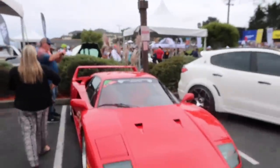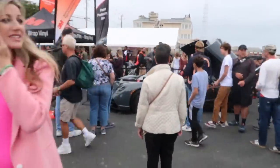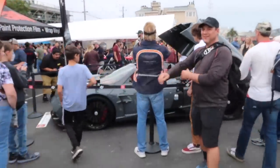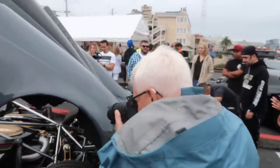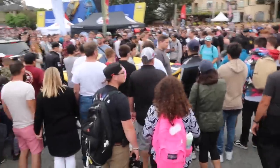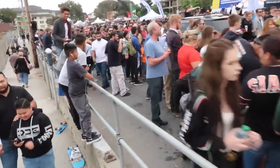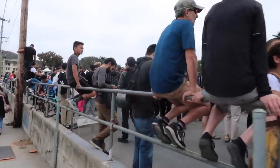cool things like this F40 and PPF's booth. They got the cool gray Huayra Roadster we got to see at the Quail yesterday. Very nice. There are so many people here. I can't do this, dude. It's too packed. I thought Cars and Coffee Houston was bad.